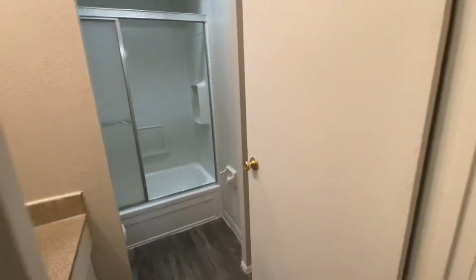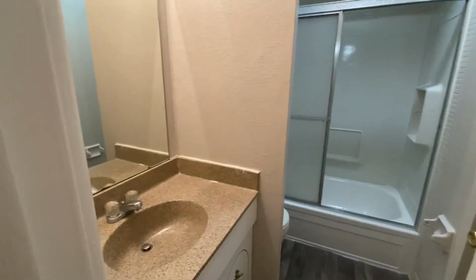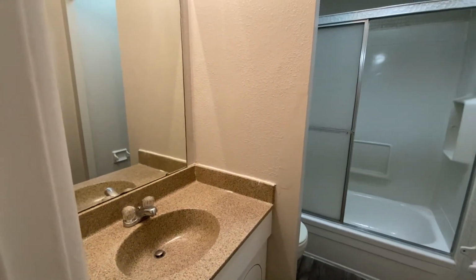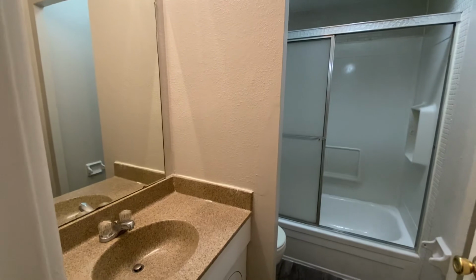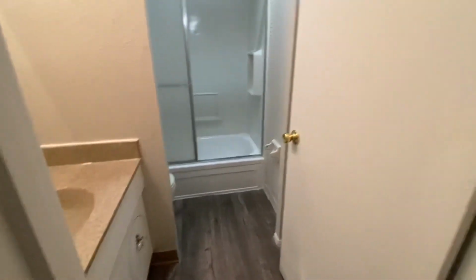Here's your guest bathroom. So same kind of layout. This one does have a little bit more counter space, and the toilet is separated a little bit. And the really nice flooring in there as well.